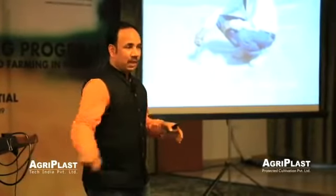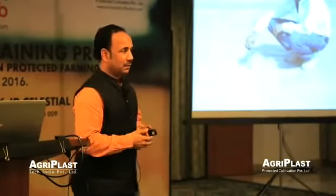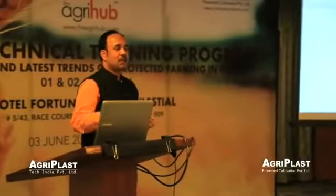Cover it with the drip line stretched, and then cover with a 30 micron clear plastic. Leave it for 50 to 60 days. Before you start this process, you have to irrigate the field with a drip line. Once you irrigate it, it can absorb more heat. Once it absorbs more heat, you will have a sterilized field. Okay, so this is the process of solarization. So infrared is used to do the solarization.